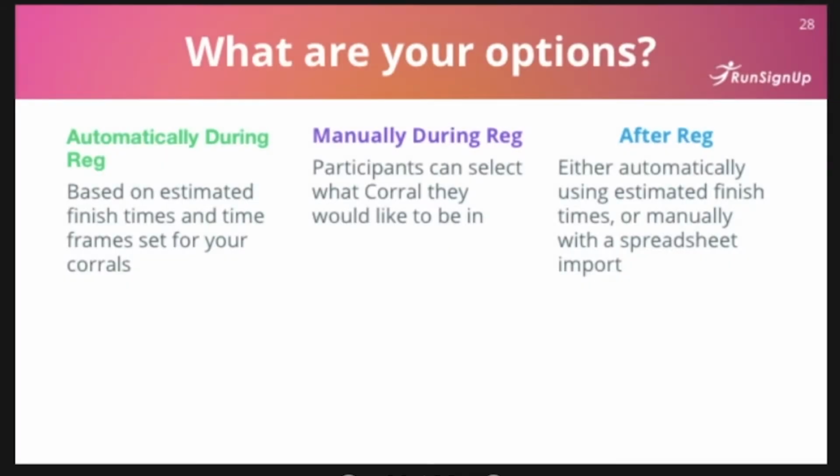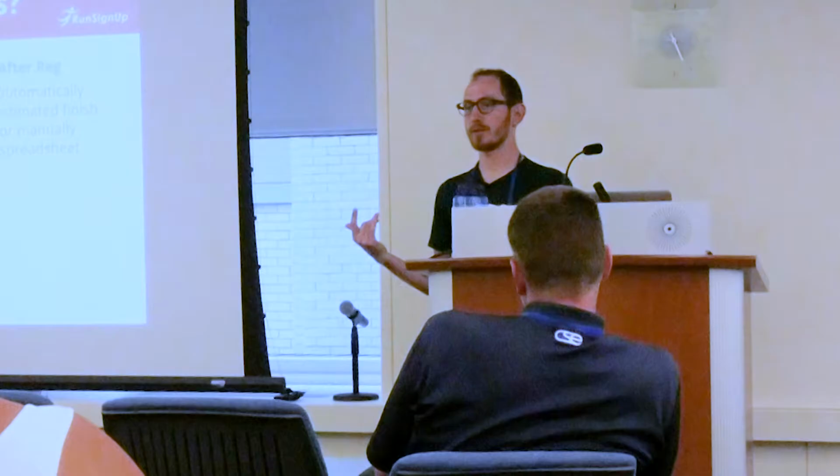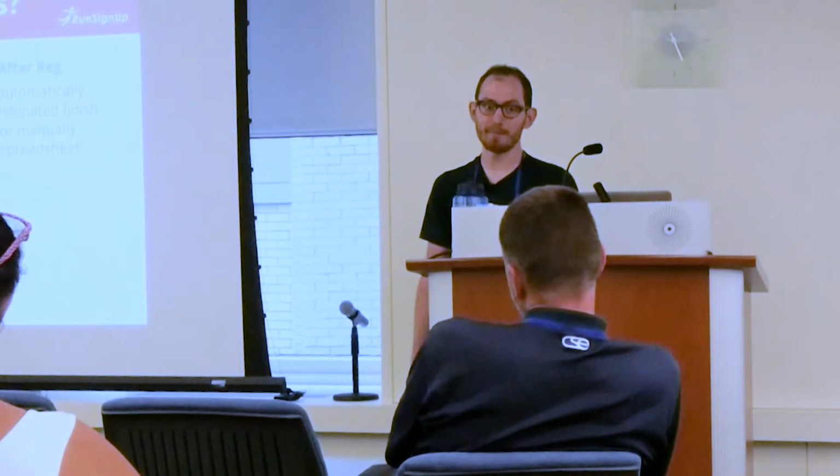And the options to you are, I can automatically assign a corral to a participant based on the estimated finish time that they enter. So I can say that this corral is only for people who qualify, and so you have to have an estimated finish time between X and Y. You can allow it to be set manually during registration so that participants can pick. So it could be just, you've got a Fun Run and there's 20,000 people there and you've got a 3-lane road and you need to split it up.